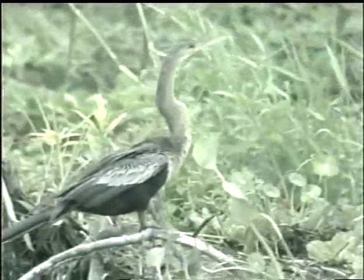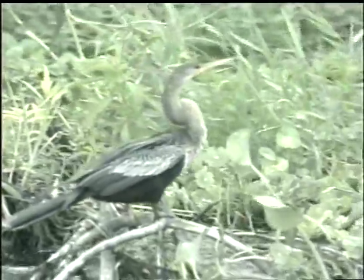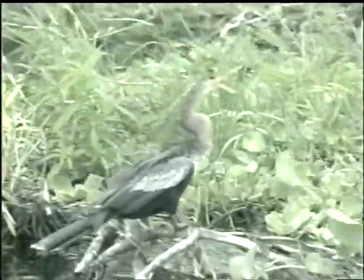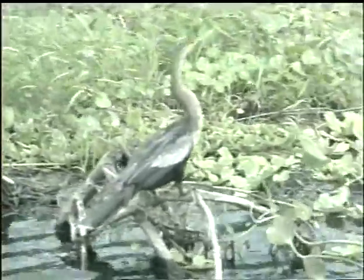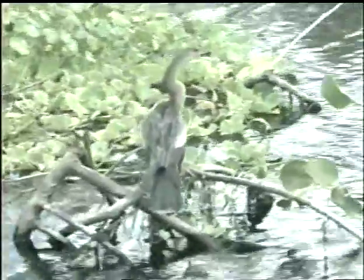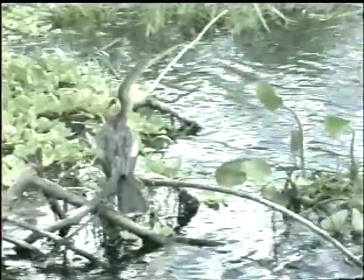This is an anhinga. This one's a female. You can tell by the brown neck. The male's necks are black like the body feathers. They're diving birds, and some people call them the snake bird because unlike other diving birds, they don't have oil gland secretions to help them float. So when they're in the water, all you see is just that jerky neck. So they do look just like snakes. Most of us out here have been fooled more than once.